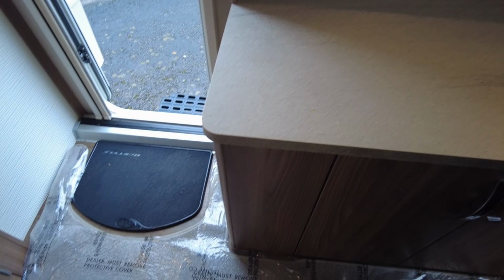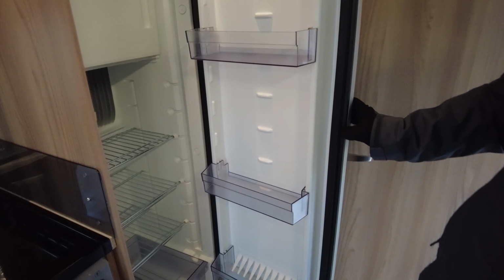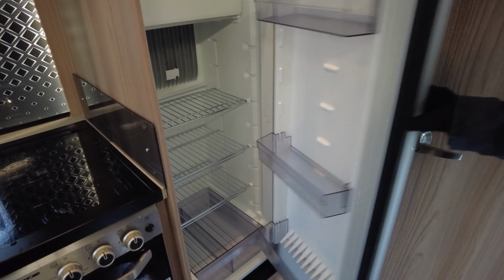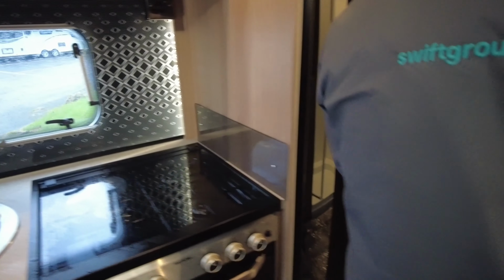And this beautiful finish, I think that's what I really like about the Swifts. They've got a lovely finish to them. One of my favourite things is this nice big fridge that also opens from the other side, so you can get a beer or a glass of wine from the toilet. What more do you need?